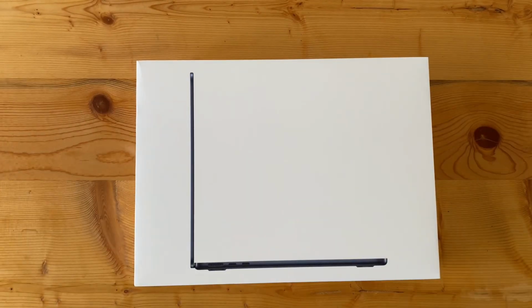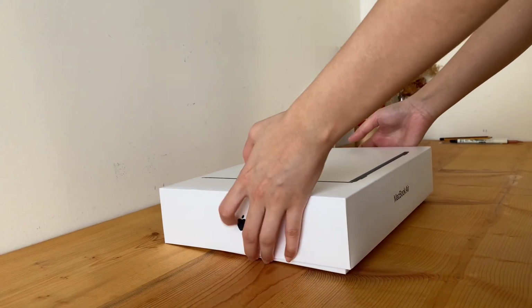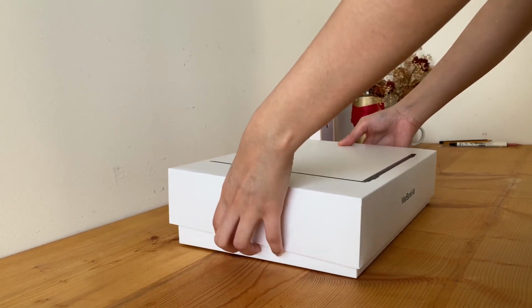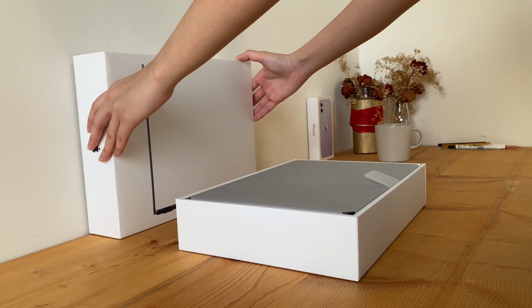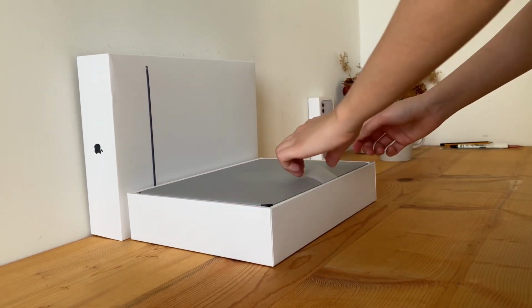For me, that is enough, but if you have a lot of files or you foresee yourself keeping a lot of things in storage, then perhaps you may want to go a bit higher than mine.